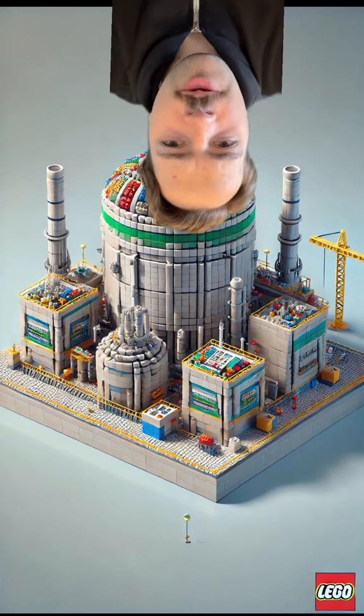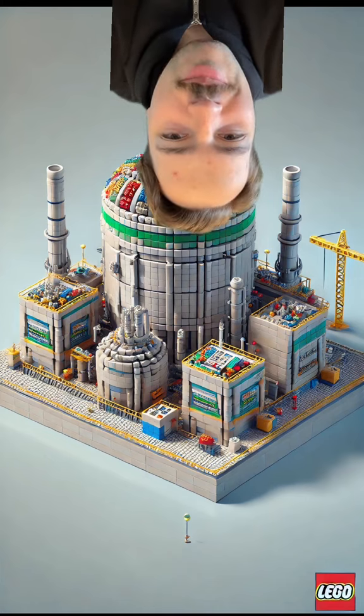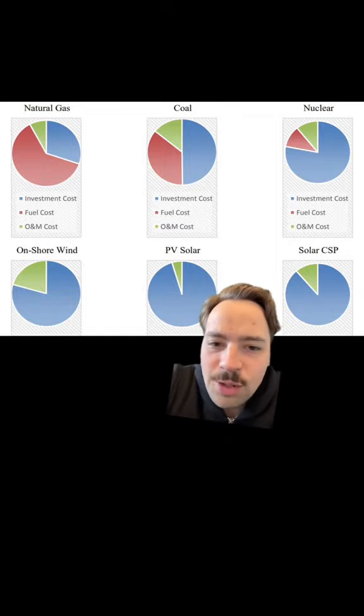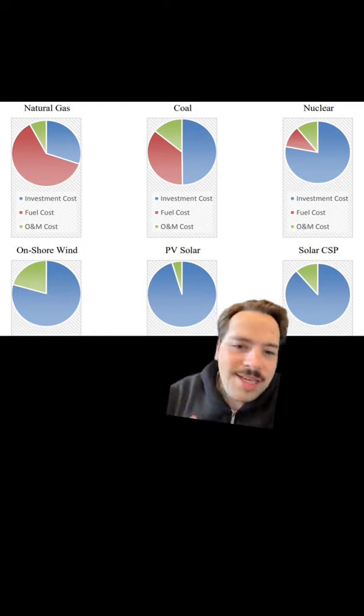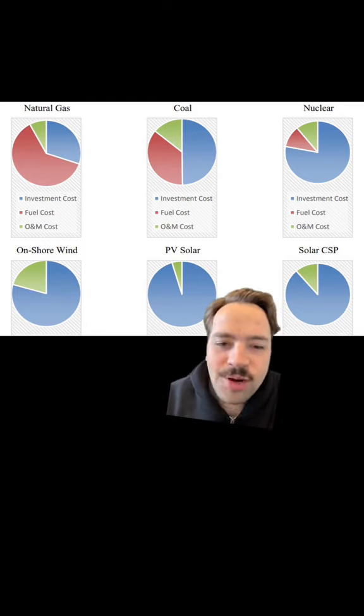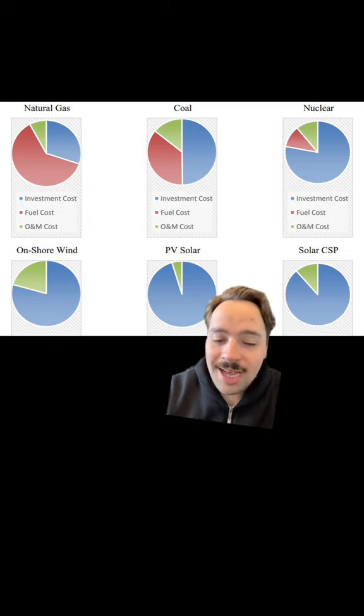That sounds like we're almost making it harder. Why do we care about making these in modules? This is exactly the reason why. The problem with the nuclear reactors that we see active today around the country and around the world is they're very expensive and take a long time to build.